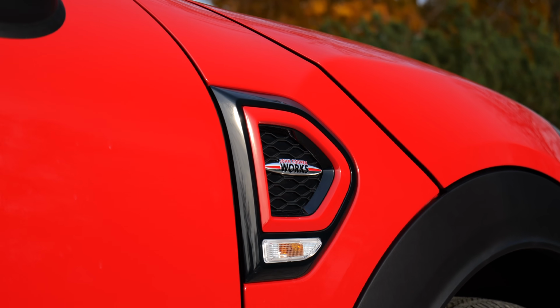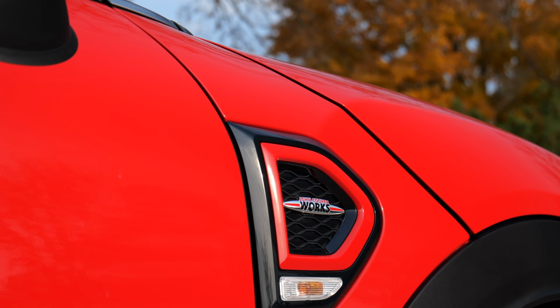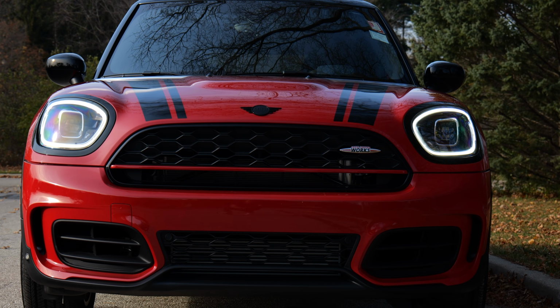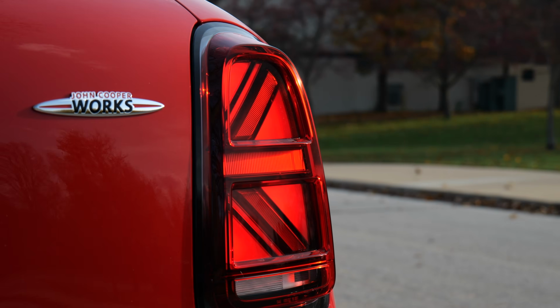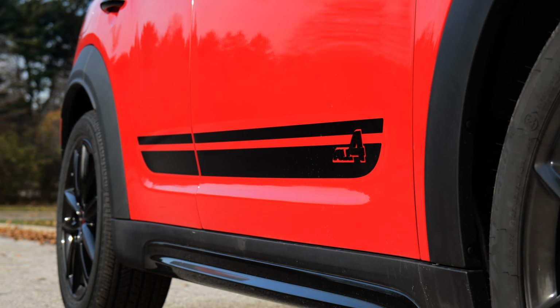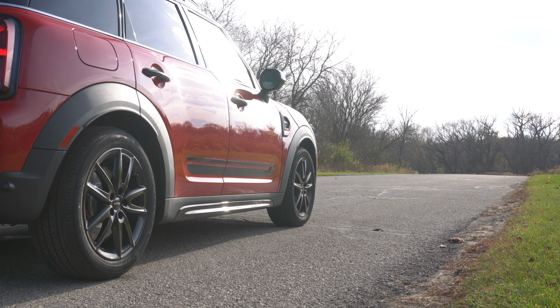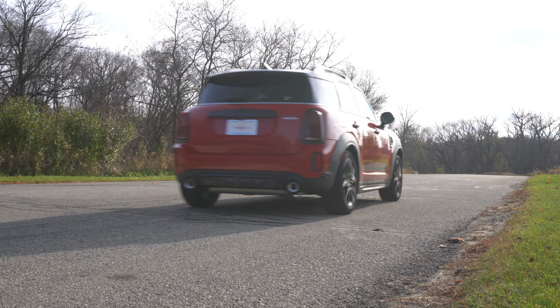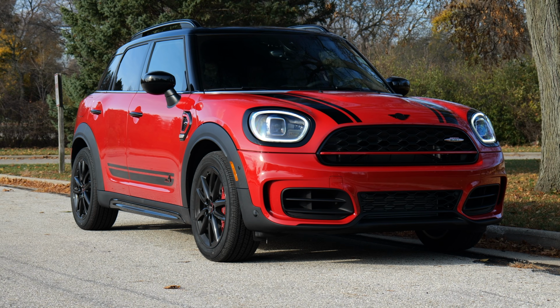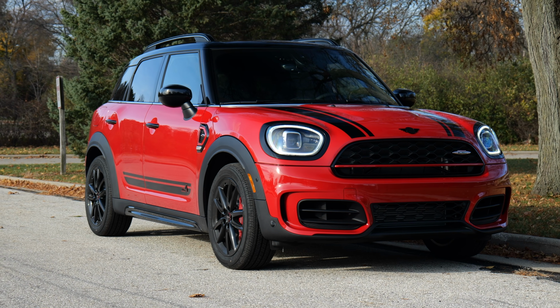This may be Mini's SUV, but the JCW badge means business. You've got a 2-liter turbocharged 4-cylinder thumping out 301 horsepower and 331 pound-feet, going through an 8-speed automatic to all 4 wheels. So 0 to 60 is somewhere in the low 4 seconds, making it the quickest Mini I've ever driven. And this is where the internet will hear 300 horsepower and scoff a little bit, but this thing is properly quick, and it's really, really fun to whip around.